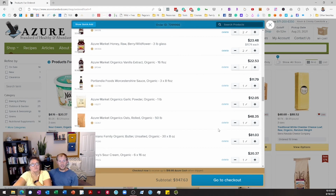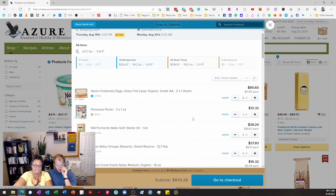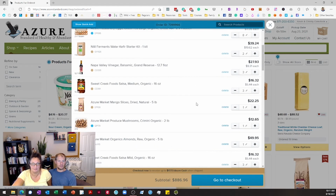All right, the oats. You want to get rid of the oats? Yes, honey is good. All right, go all the way to the top. We don't need the pectin. This is another grocery item. Let's actually look at our grocery item because we've got 95. You want to add this up for me? Yeah, I'll just do it.